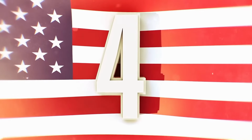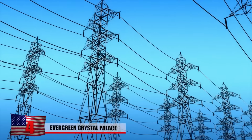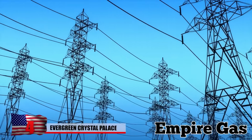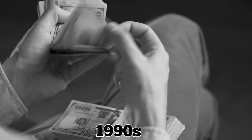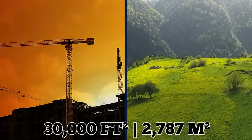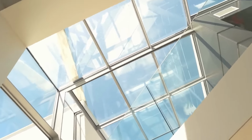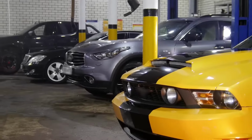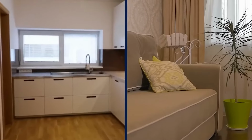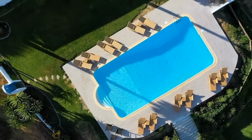4. Evergreen Crystal Palace. Robert Plaster was an entrepreneur from Missouri who founded the energy supplier called Empire Gas and numerous other enterprises. He was incredibly successful, and during the 1990s, he used some of his wealth to build a 30,000 square foot mansion on a large hill that overlooks Table Rock Lake in Branson. The amazing 14-bedroom home, known as the Evergreen Crystal Palace, was the most expensive house ever built in Missouri at the time. It has a 20-car garage, a helipad, a shooting range, several kitchens, living quarters for domestic staff, and other luxurious amenities that most people can only ever dream of having.